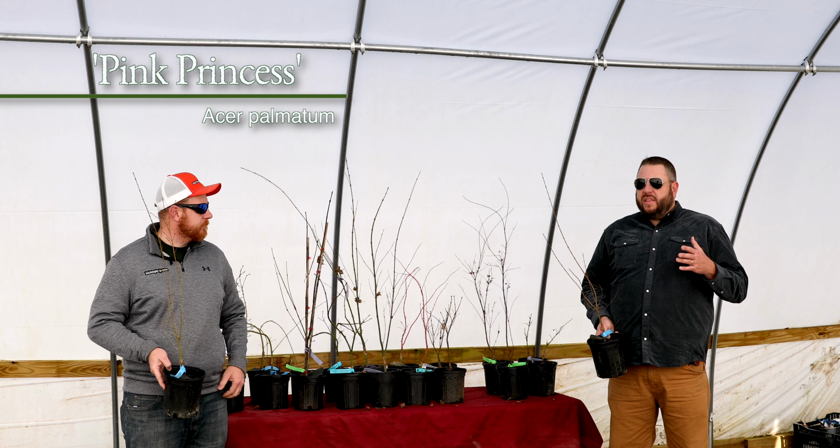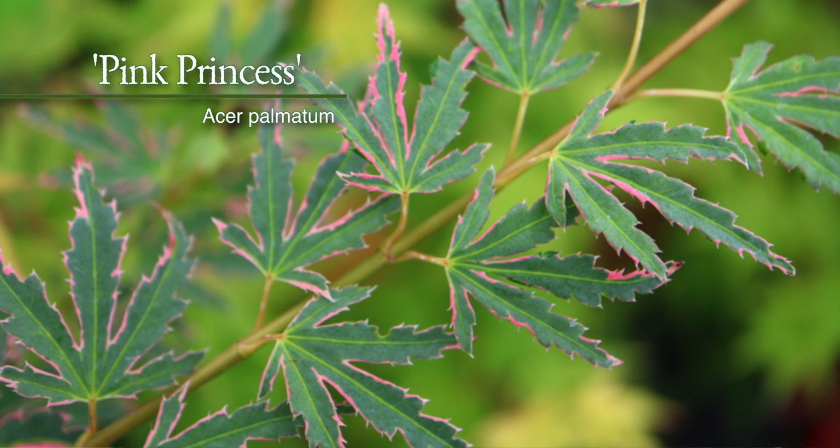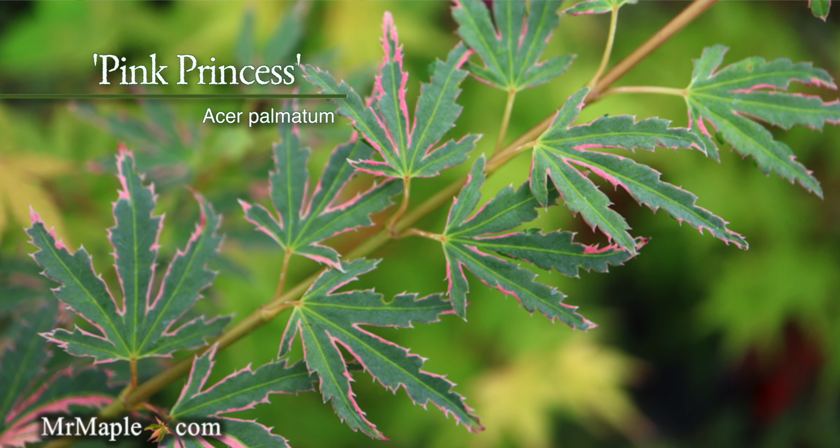I tell people this a lot, but there's not many plants in the entire plant world that are variegated and a witch's broom. It's very rare to be both things. You're typically one or the other. I mean, they're rare individually in nature. So then to find a thing that's both those things makes it a little extra special.